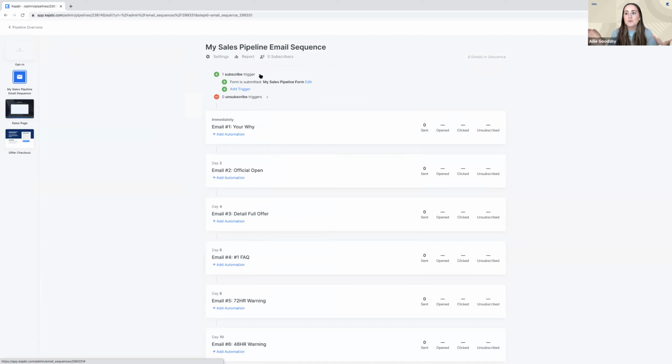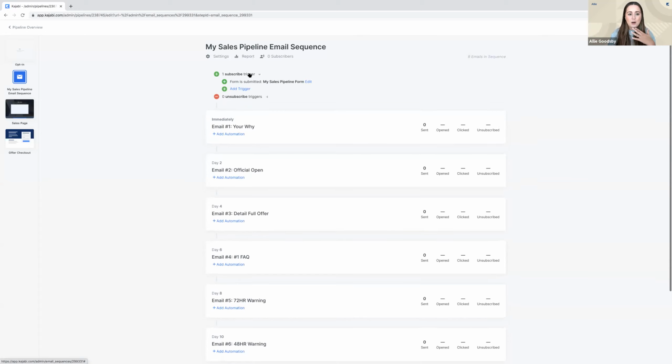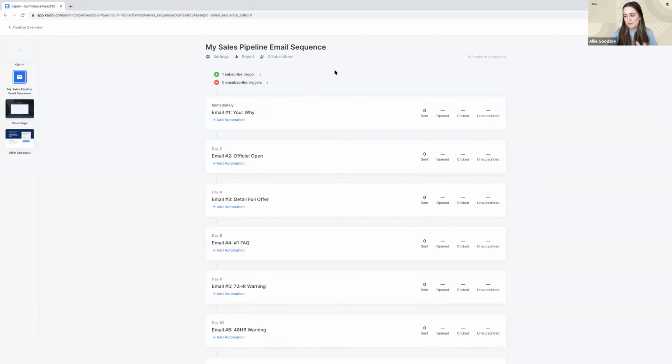It was just built within the pipeline, but I'm just showing you here so you have that context of what's happening. You can also set unsubscribe triggers. So if someone has already purchased this product, then we don't want them to get this email sequence. Maybe you add that as an automation. You can get as complex or as simple as you want for these purposes. Again, I'm just going to keep it very simple.